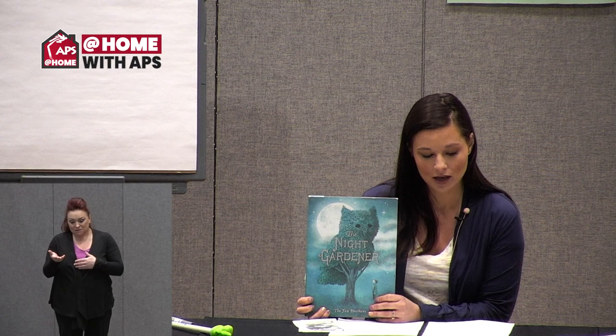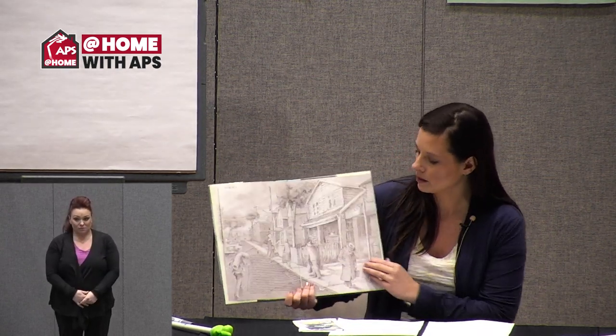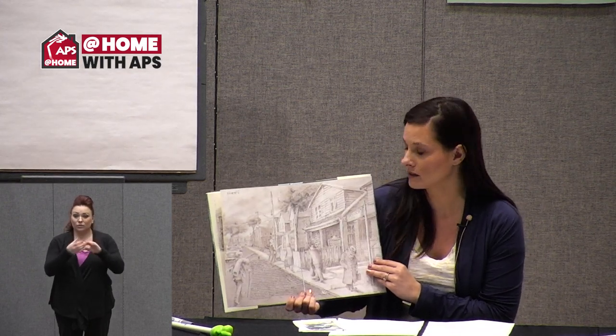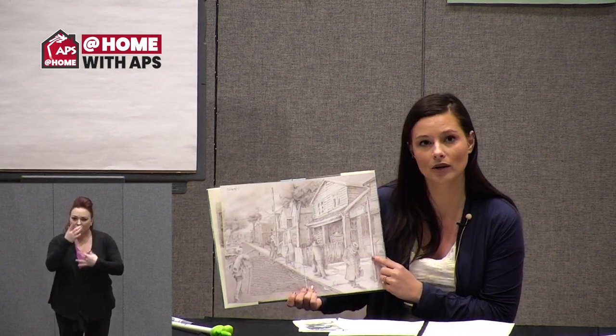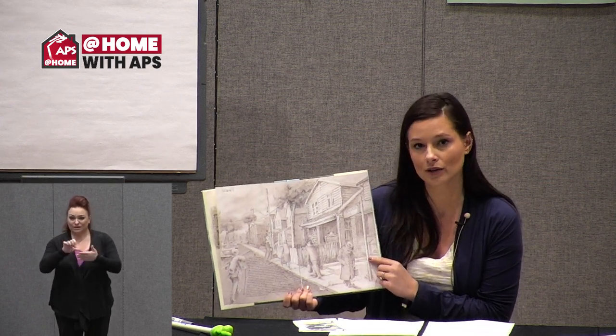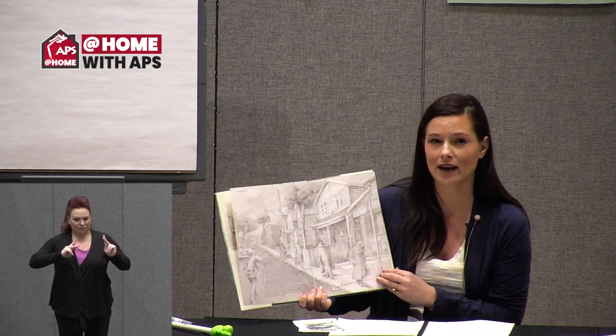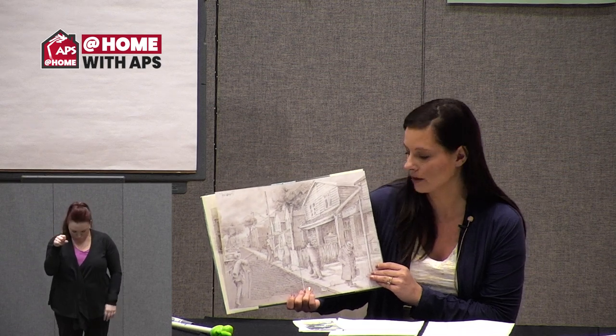Now, one of the reasons I really love this book is the author leaves a lot of things up to your imagination. This is a great story to practice asking questions as you read. Before the story even begins, I'm really interested in the artwork here. I don't notice any colors on this page, which is unique for a story. And I notice that there's people, but their heads are down, and they're not acknowledging each other.